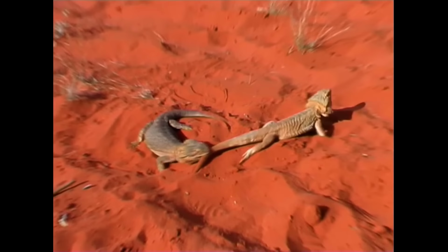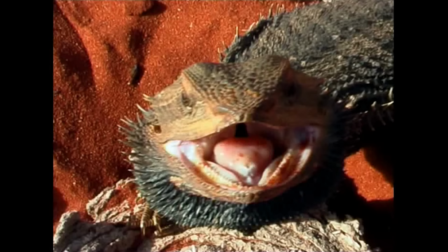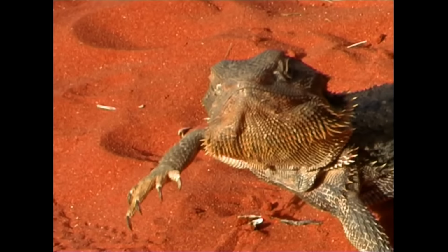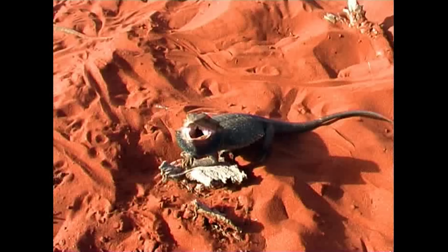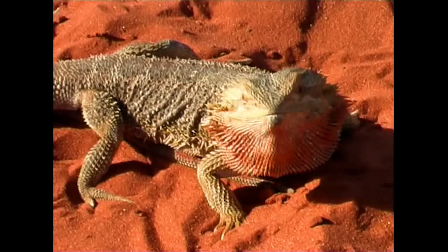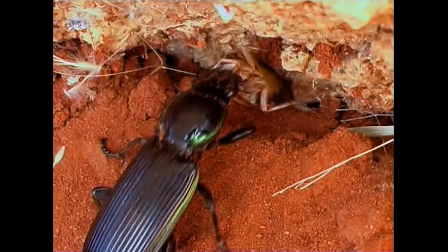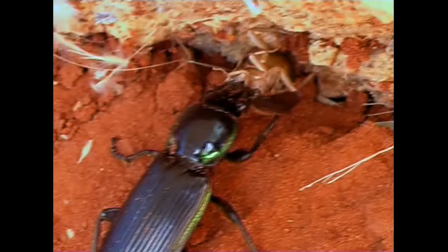The winner is now alone with the female. He raises his front paw in a pantomime gesture that means, in lizard language, "I'm coming to get you." He's a little rough at it. The tiger beetle is a voracious predator of field cockroaches.